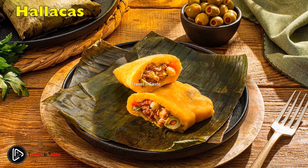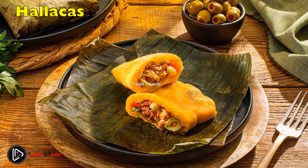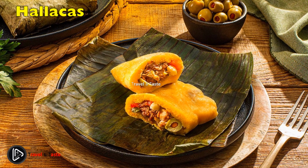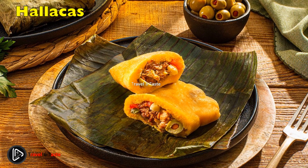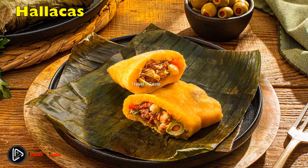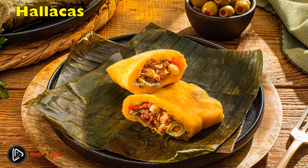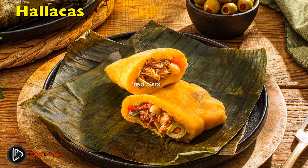The additional ingredients, often referred to as decorations, are placed on top of the stew and usually include olives, peppers, raisins, or even boiled eggs. There is a popular belief that the dish was invented by the Venezuelan slaves, who used the leftover ingredients provided by the wealthy landowners in order to create this unique Venezuelan dish.